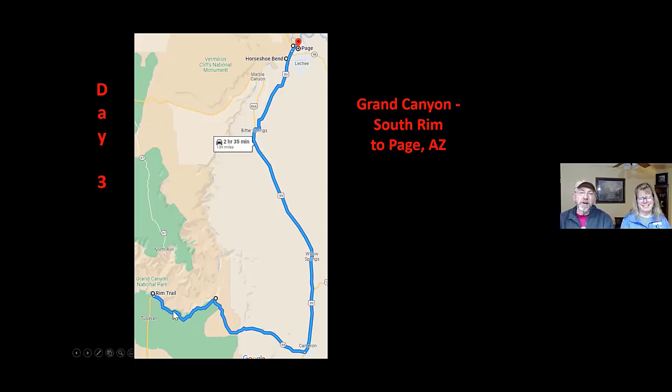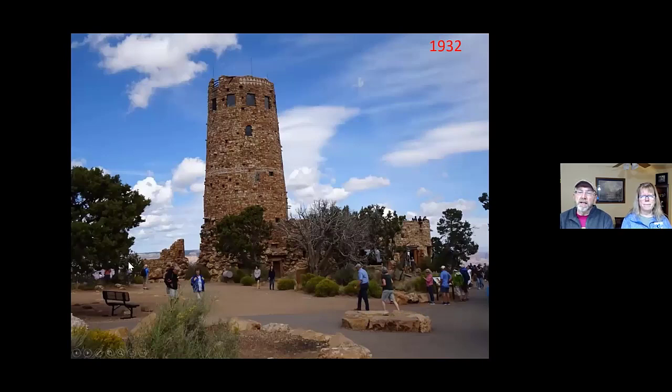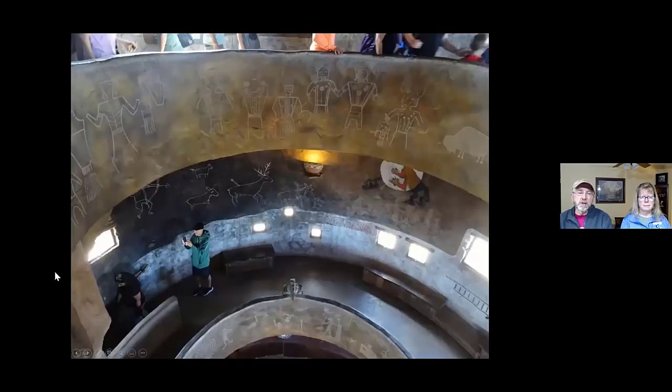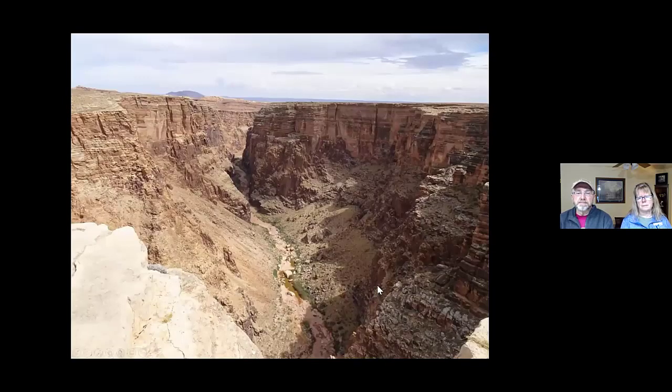So from the South Rim, we then drove up to Page, which we'd never been to before, and went to a couple of stops along the way. One of them within the Grand Canyon is Desert View. This is another building designed by Mary Coulter. It's designed with the Pueblo Indians in mind with their style of building. It was built in 1932. It's an interesting building to go in, and then there are some nice views from the outside, and a nice view of the river down in the canyon there.